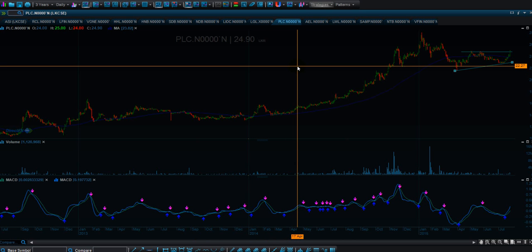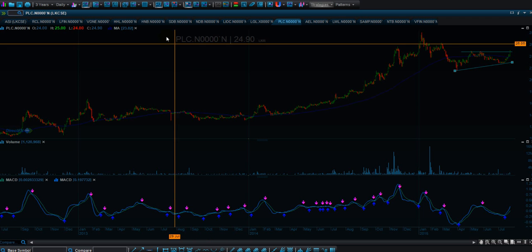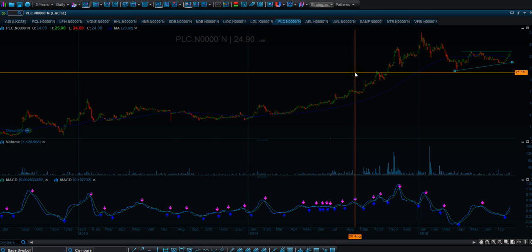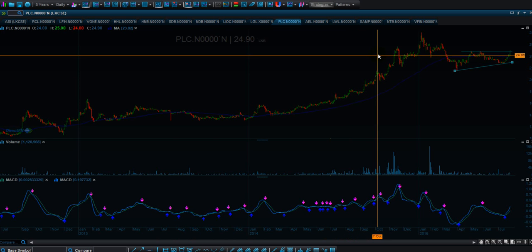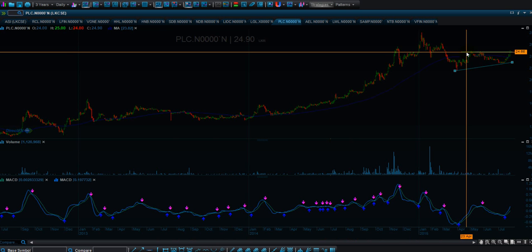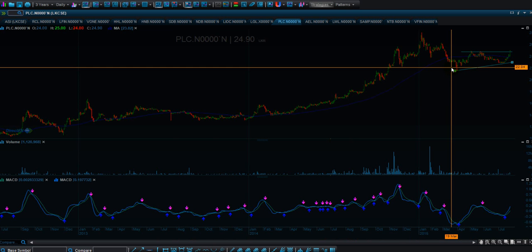Seeing some nice rally taking place last few days, and of course one of the counters that I could see is making some headway and almost on a breakout. So it's very interesting. Let's have a look at it.